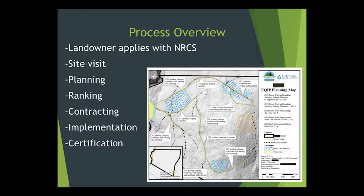So just generally, the process overview: a landowner would apply with NRCS. You can also sign up on one of our sheets, and then we can get you in contact with somebody that would get you to fill out the applications and get the paperwork done. But you apply, then we do a site visit. So we come and walk your property with you, talk about what your goals are, what you're looking for.